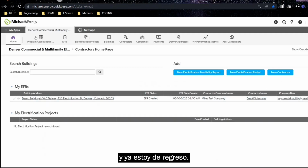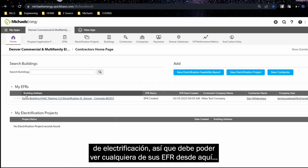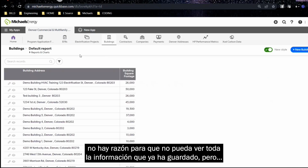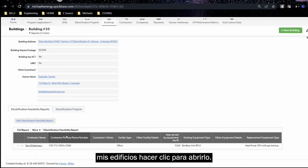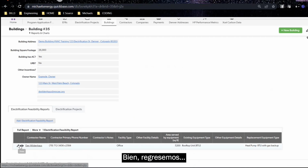And you'll see that this home page has a list of EFRs and electrification projects. So you should be able to see any of your EFRs right from here. And if you can't, there's no reason that you shouldn't be able to see any that you've saved right here. But I could also navigate this way and go to my building if I wasn't sure which EFR it is, and open my building up. And now you can see there's this EFR that's been created down here. So let's go back now.